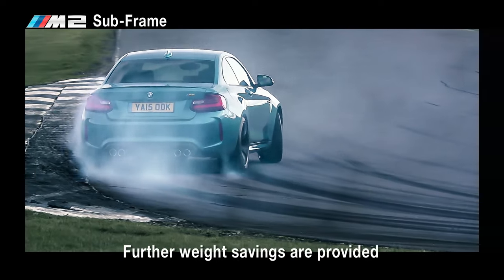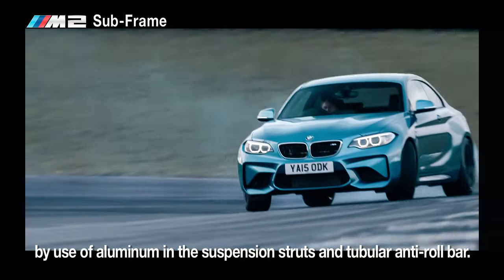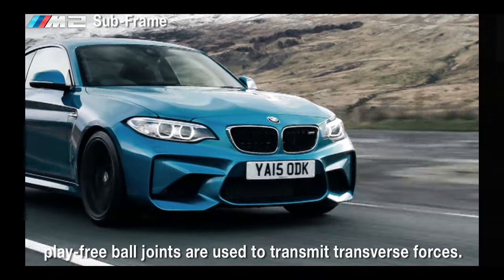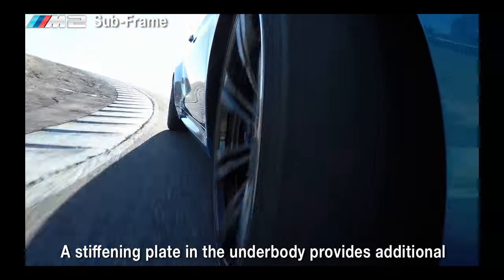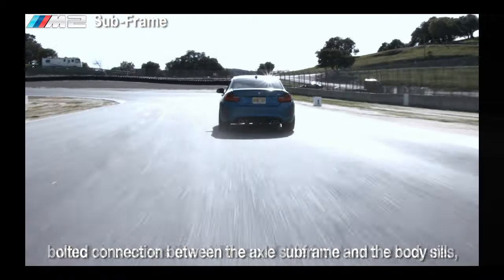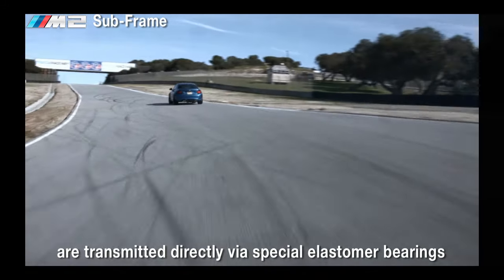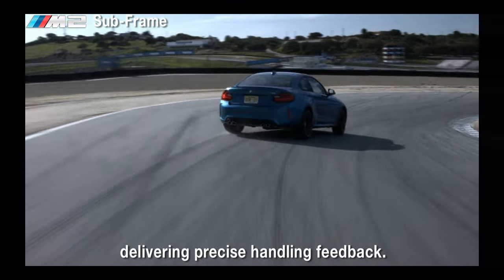Further weight savings are provided by use of aluminum in the suspension struts and tubular anti-roll bar. In order to ensure extremely precise wheel location, play-free ball joints are used to transmit transverse forces. A stiffening plate in the underbody provides an additional bolted connection between the axle subframe and the body sills, which increases the stiffness of the front-end structure. The longitudinal forces passing through the suspension are transmitted directly via special elastomer bearings, delivering precise handling feedback.